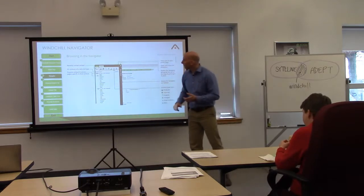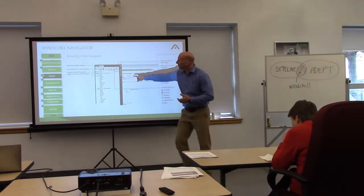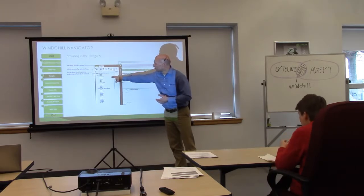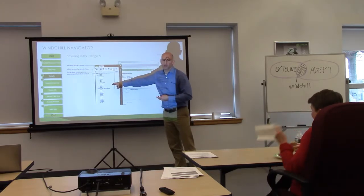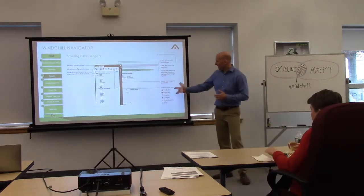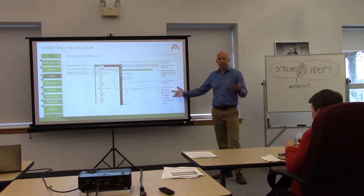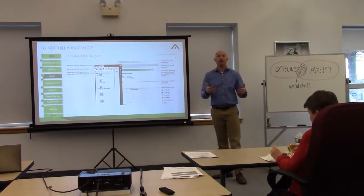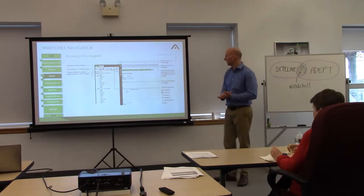All right, so we have a navigator that has recently visited. There are different folders or contexts in which we will do work. And then the icons are pretty intuitive. It might take a couple of times to get familiar with them. But again, the training will enable you to get familiar with those icons and how to navigate through there.